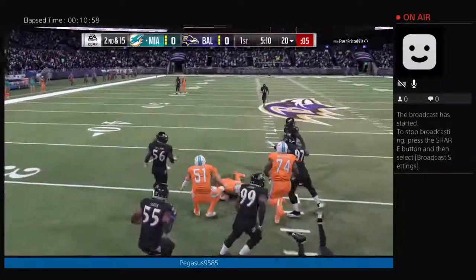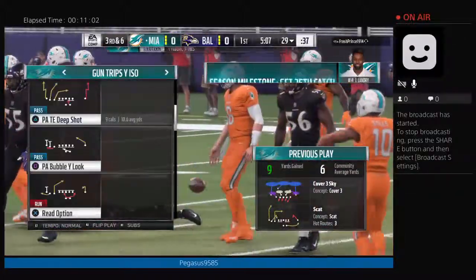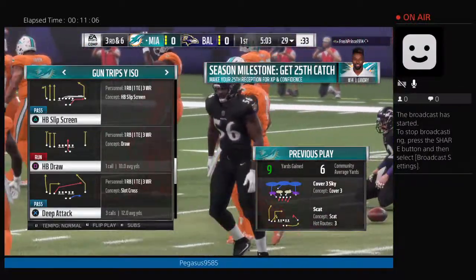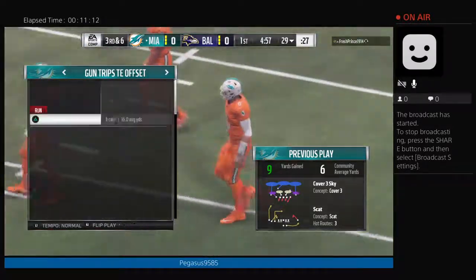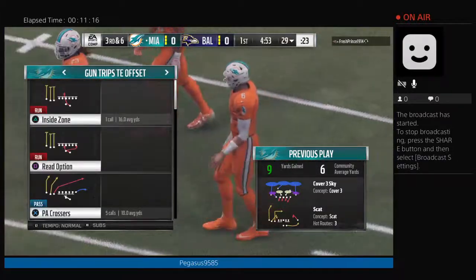From the shotgun, Cutler. And he's got some space here, and he slides to avoid the hit. It's a gain of 9 yards, and that'll lead here to a third down. Partner, he was going through his progressions. Not there, not there. After about the third one, he decided he better pull it down and run for it. And he slides down and avoids the hit for good measure.